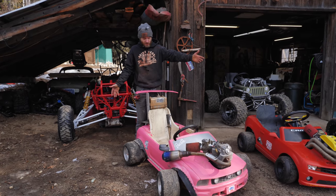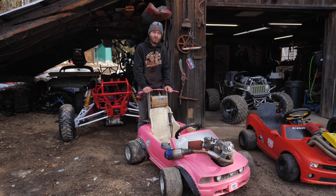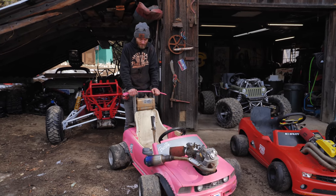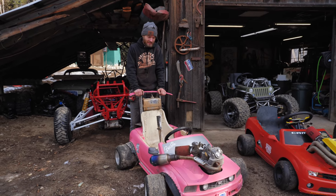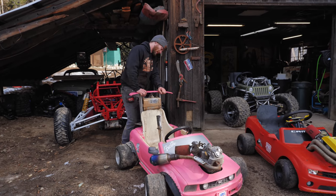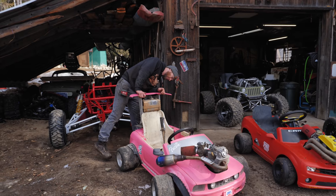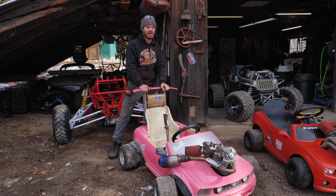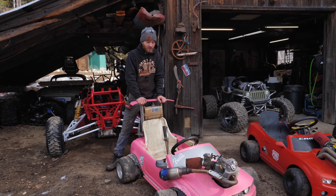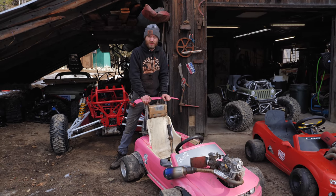Here's the thing that started it all, the good old original Barbie Mustang. This thing has been through a lot, and it still runs and drives. Actually, right now, the drive sprocket adapter thing is broken, but that's a really easy fix. Just last time we drove it, it broke. We haven't had a chance or reason to fix it yet.